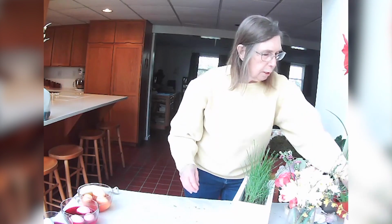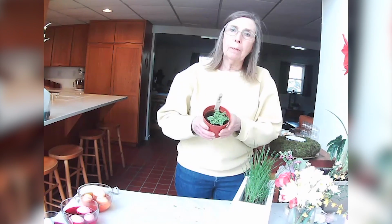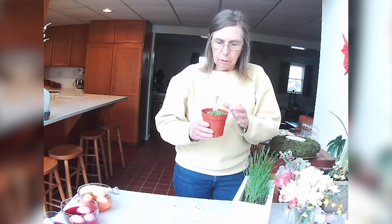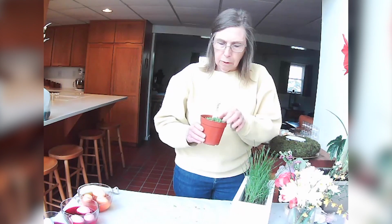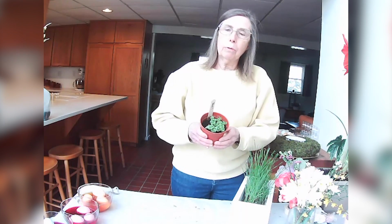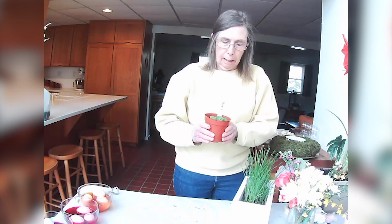I've also started a pot of basil, and I hope to have a little that I can use inside and possibly some that I can transplant outside. I'll put some into smaller pots. This is pretty thickly planted, so I'll transplant a few of these into some individual pots. And again, once the weather is warm, probably about the middle to end of May, I can put it outside.